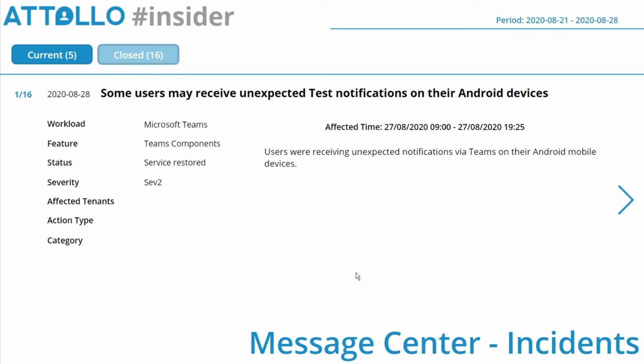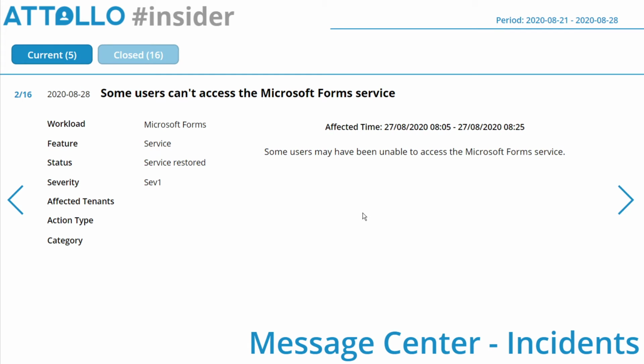So we have 16 closed issues. So what were they? So Microsoft Teams, some users may receive unexpected test notifications on their Android devices. That went on for most of the day, from 9 AM to 7:25 PM. Microsoft Forms, some users can't access the Microsoft Forms service.